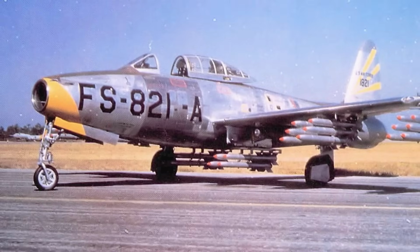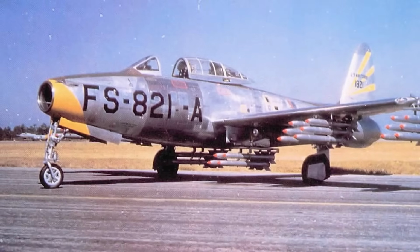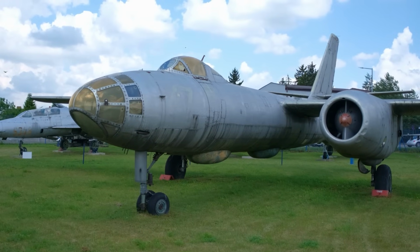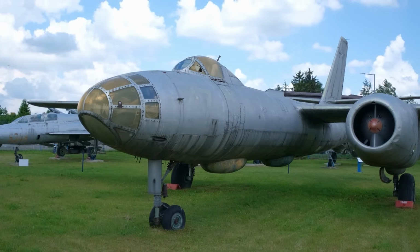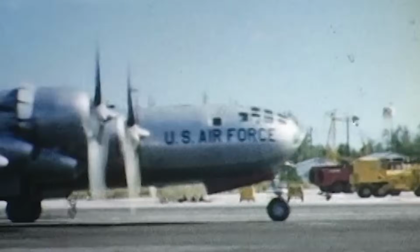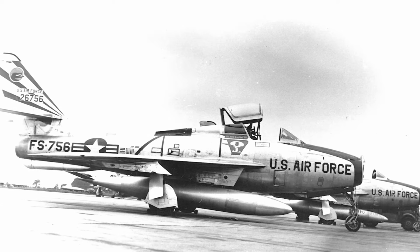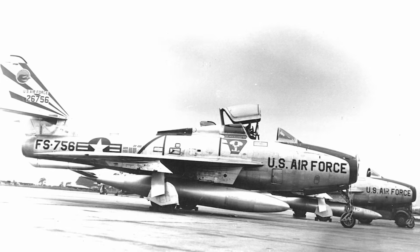With a top speed of around 620 miles per hour and the ability to carry a variety of bombs and rockets, the F-84E was a versatile and reliable aircraft. Its robust construction allowed it to withstand harsh combat conditions, earning respect from pilots and ground crews alike. The F-84E also helped pioneer aerial refueling techniques, extending its operational range and making it an even more effective weapon during long missions. Although eventually replaced by more advanced jets, the Thunderjet set important standards for future fighter bombers.